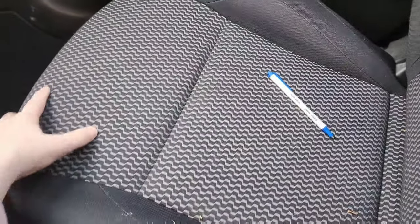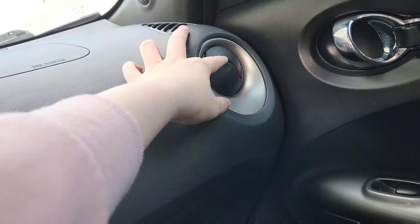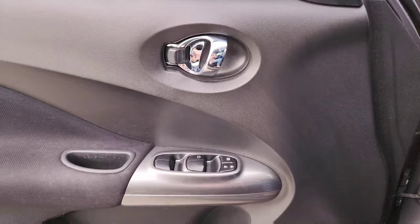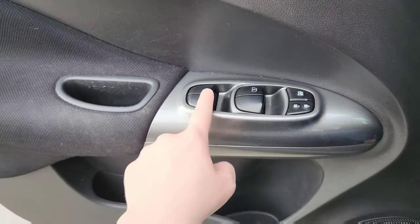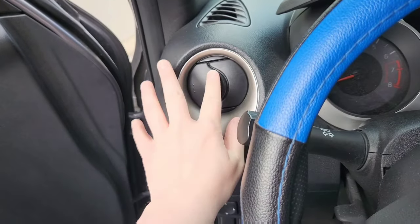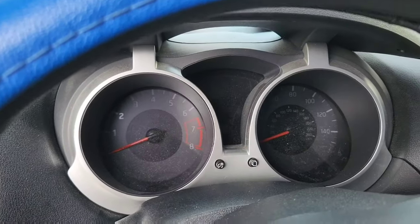This is the interior. I have a pen. And this is this part. And this just opens right here. It has the manual, everything. And then the vents open like this. They open and shut like this, which is cool. Handles are really cool. This is the other door. It has the locks, the window thing where you roll down the windows, and then the other vent as well. And then this is the steering wheel close up, and then these are the gauges.